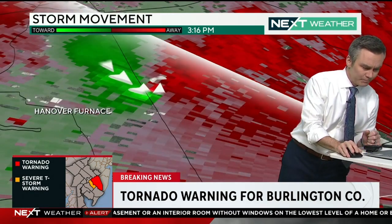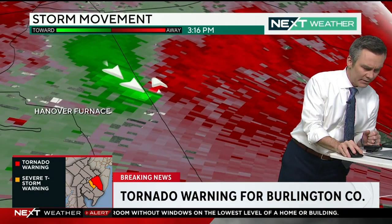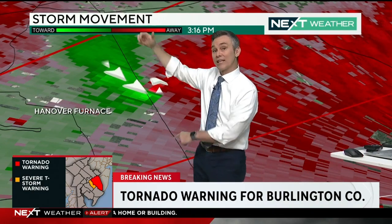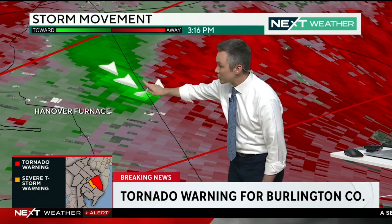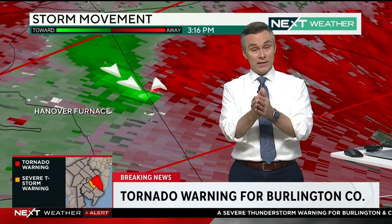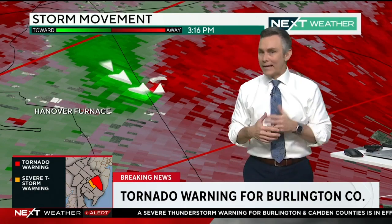In fact, while we're looking at this, I'm going to put the severe outline so you can see within this box, the red lines that you see here is where the active tornado warning is in effect. This is where we're most likely seeing the tornado. So number one, the radar is showing this. The radar is looking like there's good rotation.